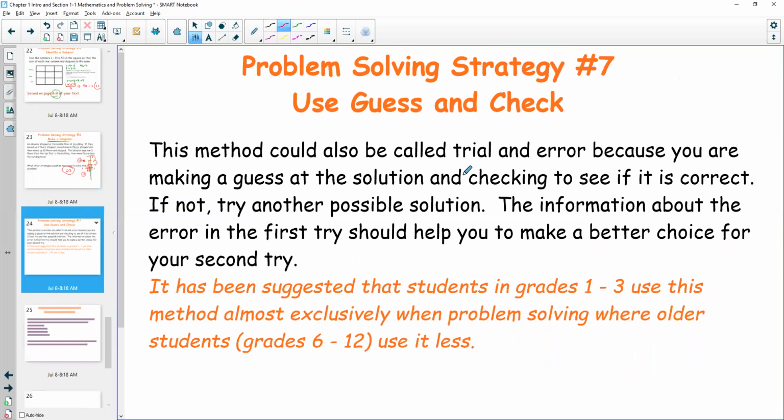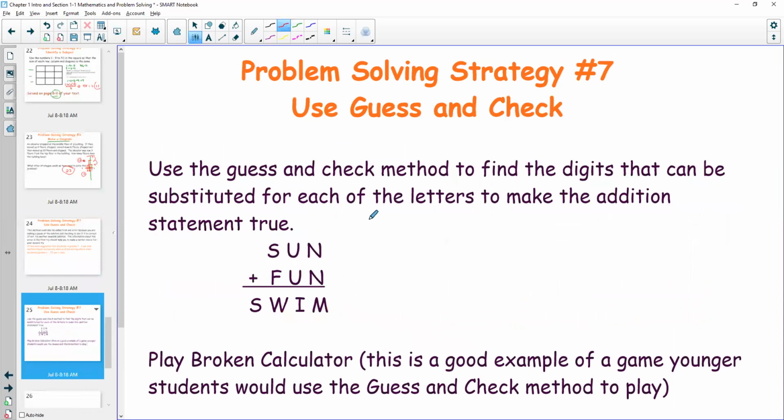One of the things that's very clear is that lower elementary students, their first instinct, particularly in those grades, is guess and check. As kids get older, they use it less because they have more strategies in their tool belt, as it were. But for younger kids, part of what you do with them is you teach them to guess and check effectively. Okay, so the better you do at that and say like, oh, okay, so that good guess first time, how can you use that to help you the second time? Great.